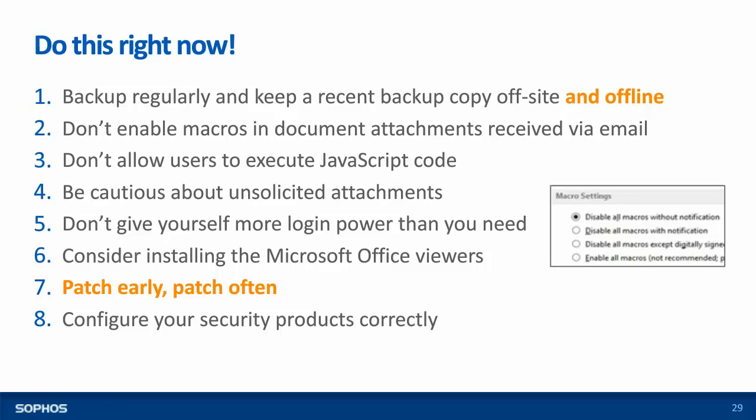I'm sure everyone has told you: back up regularly. Keep those backups off-site and offline. This is the key bit that people forget. They leave them connected. They'll have maybe an external hard drive and they'll leave it connected. That's not a backup. That's just a copy of your files. They need to be taken offline when you're not doing the backups. And, of course, restrict all the access to them.